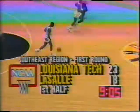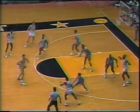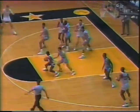fouled out of a basketball game this season, and it is vitally important for him to stay in the game for LaSalle. Byron Newton off the glass for two. He has 8 points of the game for Louisiana Tech. He's playing well. He didn't start the final eight games of the regular season and stepped in during the tournament and has played well. Of course, he is a senior and he has a lot of experience, so it is important for him to be in the lineup as well.